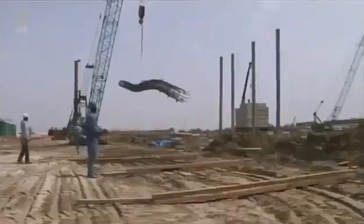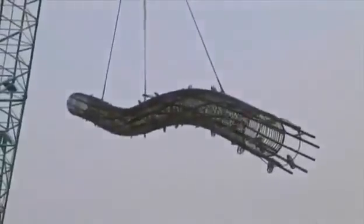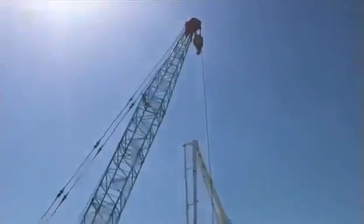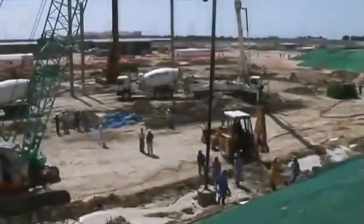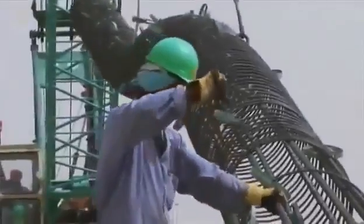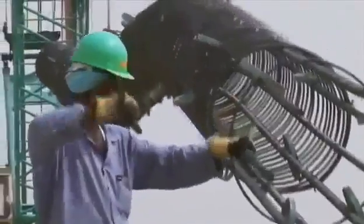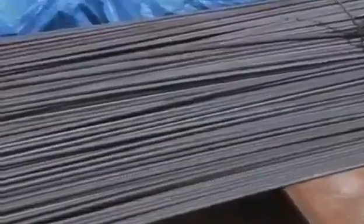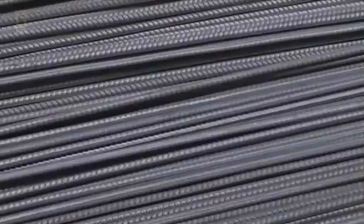Great consideration was given to durability, and the reason for this is the aggressive environment in which this building is being built. Aggressive environment doesn't just refer to the temperature, it's the air salinity that's the real danger. The problem with salt in the air is that it combines with the moisture in the air, and chlorides are produced, and chlorides attack the reinforcement within the concrete. So we try and achieve a concrete with as low a permeability and porosity as possible. This is the steel that's meant to last for centuries.